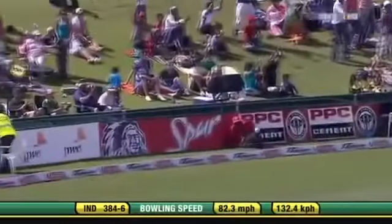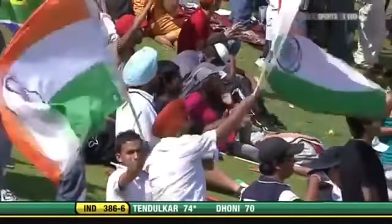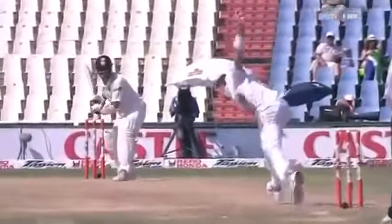Gets that away. That's nicely played. He's played it late, came down on it nicely, used the pace of the bowler. In complete control, Sachin Tendulkar. This is a square cut played to perfection. Delivery was short and it was wide. And he got right on top of the bounce.